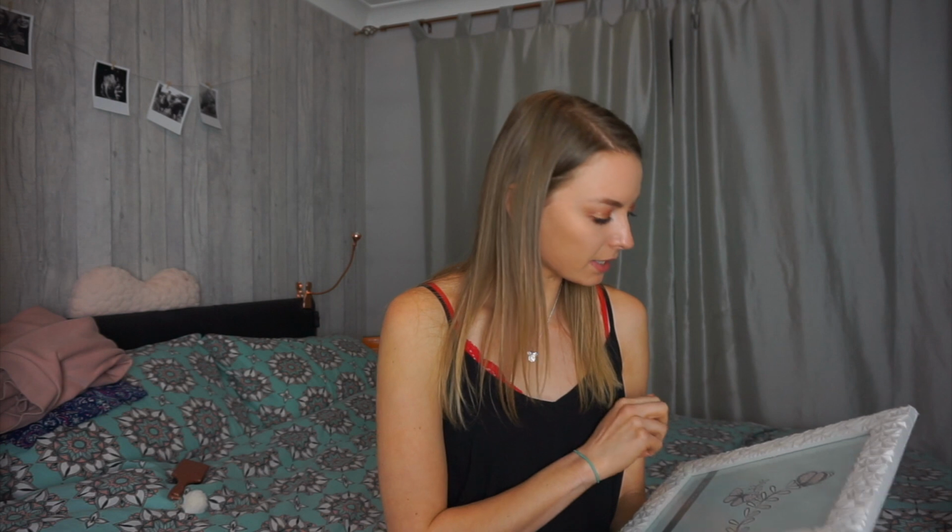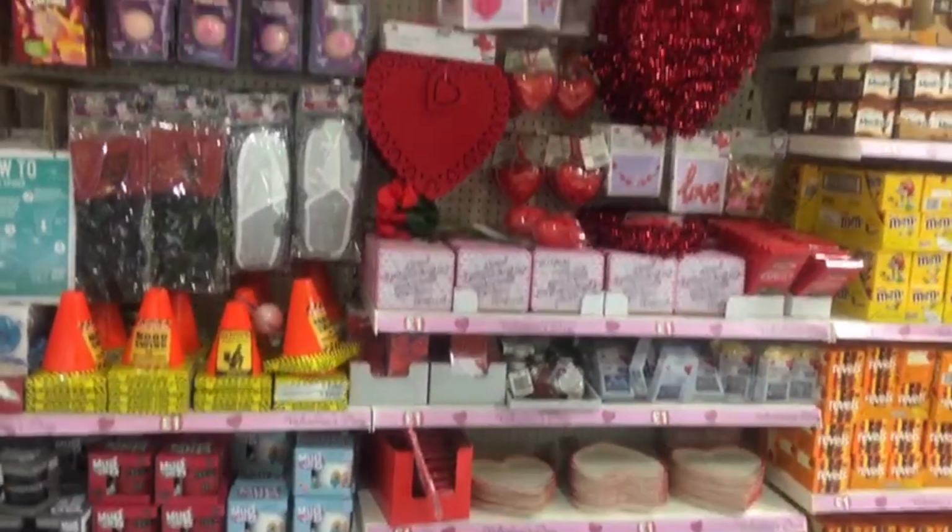And next thing I got was this frame, and it's just got like this really nice sort of design on it. It is made of plastic, but yeah, it just looks more expensive than it is really, and I haven't seen one like this in the pound shop before, and it's really nice, and I thought I could put something in that and give it to a friend. So that was everything I got from the pound shop. I hope you enjoyed it. I'm now gonna put in the little clips that I recorded when I was in the shop.